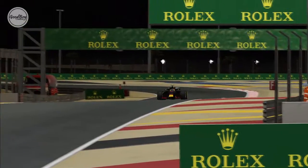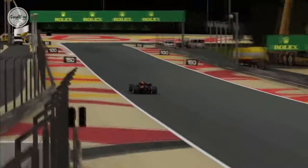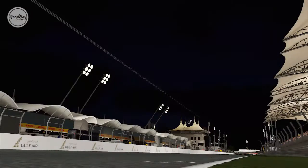He's just set the new fastest lap of the race as well. Sebastian Vettel leads from Daniel Ricciardo. They haven't stopped yet in this race from Charles Leclerc. There goes Bottas once again on Verstappen. Goes a little bit wide, gets the overtake done. Bottas back ahead of the Red Bull.